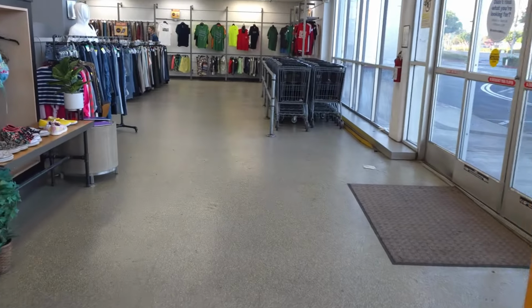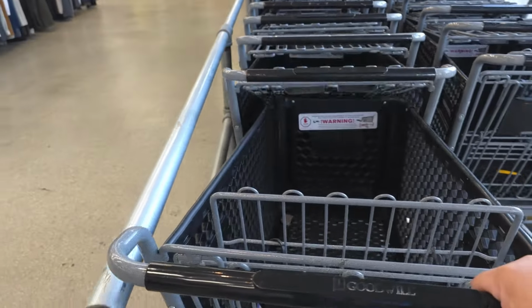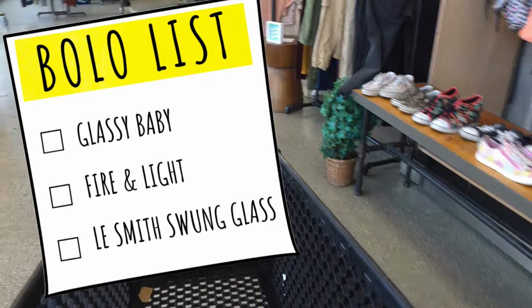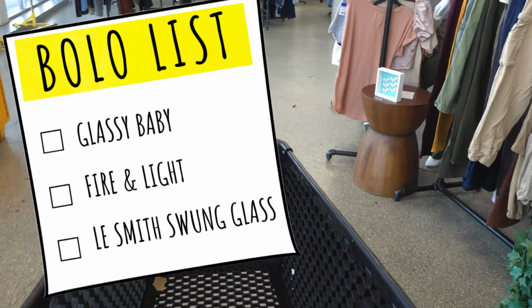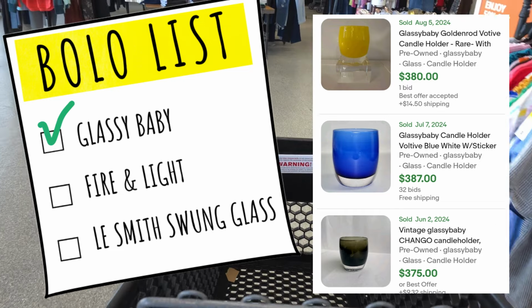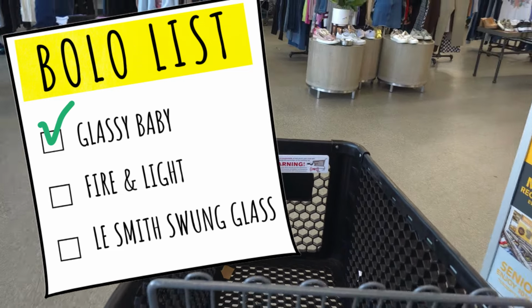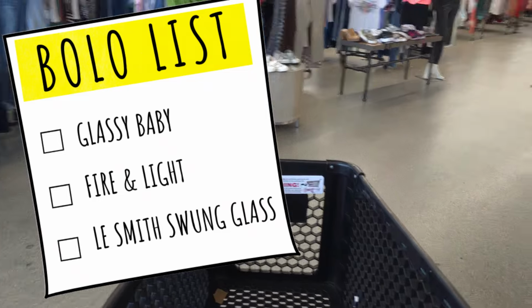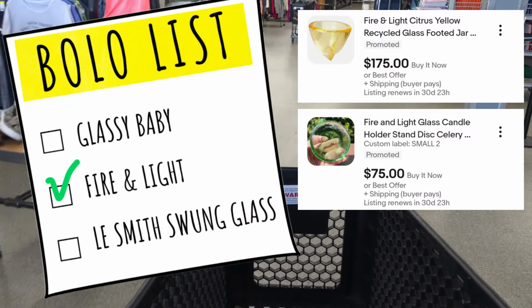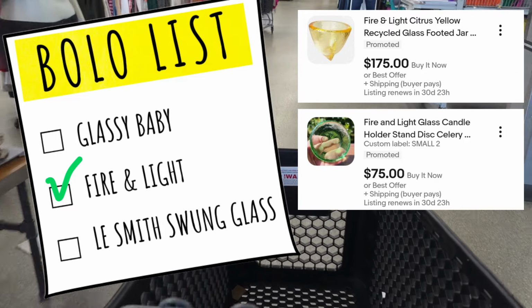Speaking of swung glass, I do have Ellie Smith swung glass on my bolo list. Bolo is be on the lookout. Other things on the list include Glassy Baby, which I have found. However, it was cracked, so I am still on the hunt for that. Also on the bolo list is Fire and Light. I've actually found 3 pieces of that, so I checked that off the list.